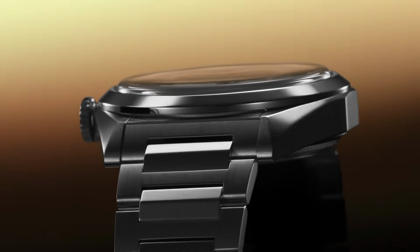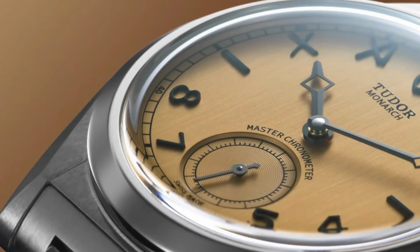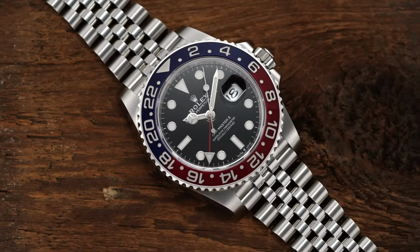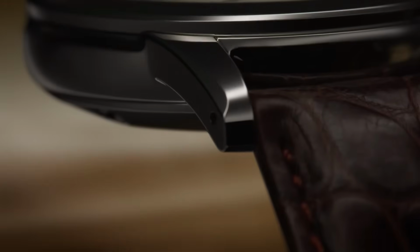Your first luxury watch matters way more than people admit. Because the wrong watch doesn't just cost money, it follows you. And trust me, this industry is filled with expensive mistakes disguised as safe choices.